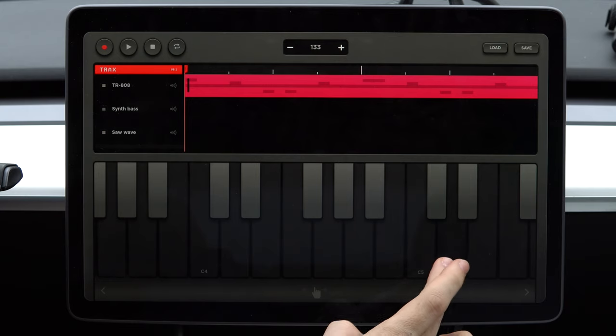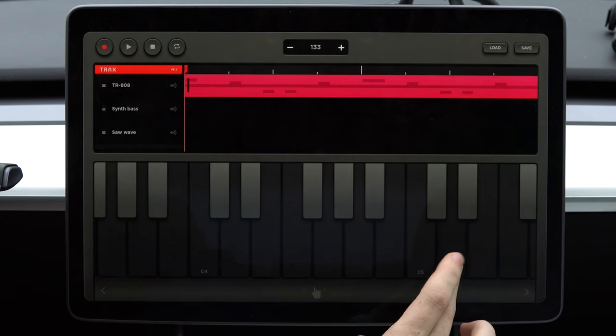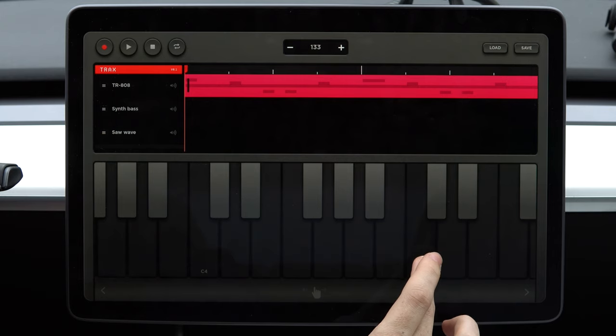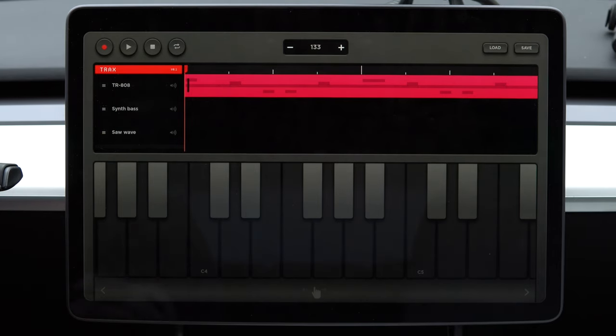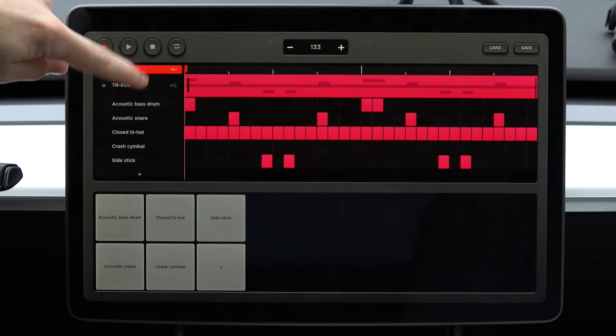Yes, hit that note. Okay, you get the gist of it. I'm not very good at all. I'm literally just watching a YouTube video trying to barely keep up, but you can kind of see the capabilities. You can also do some other beats.